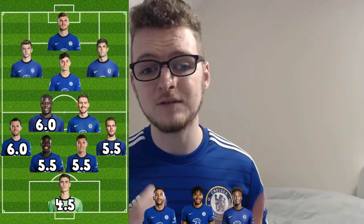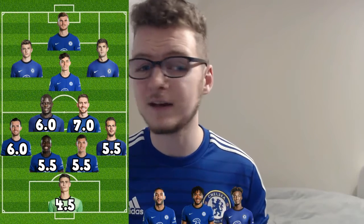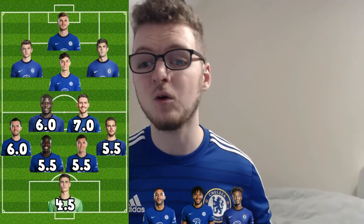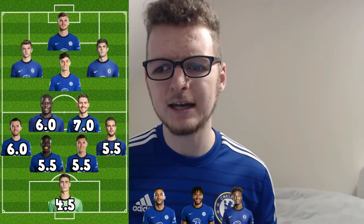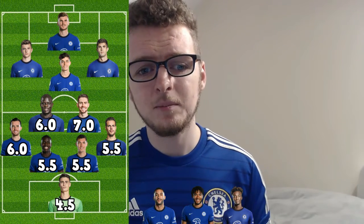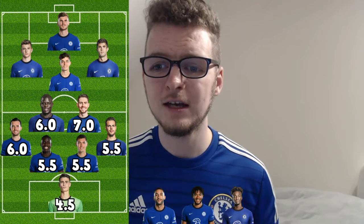Jorginho, on the other hand, I'm going to give a 7 because he did get an assist. And also, I do think that in the attacking phase, he did control play very well. Again, defensively, he's not the strongest, but I do think that he is needed when he's in the pivot with either Kante or Kovacic, just for that leadership and communication. But yeah, I think he deserved a 7. But again, just a whole team performance, not great defensively.